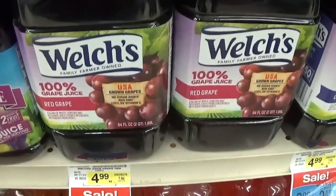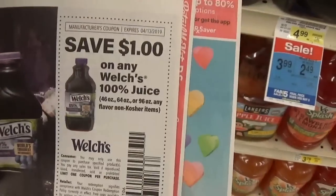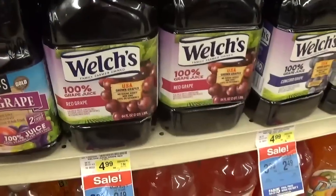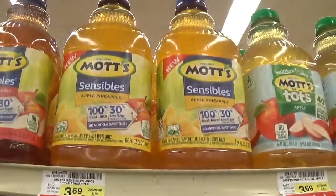Okay, so the Welch's juices, these are priced $2.49, a part of the 5 for $5, and in our Retail Me Not from this week, there's $1 off 1 coupon. So that drops it down to $1.49. So another juice deal is on the Mott's. So these are priced for $1.69, a part of the Fab 5 deals.